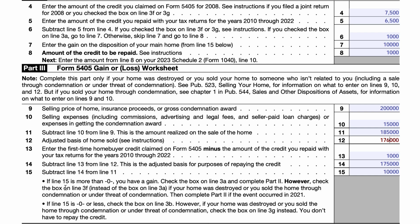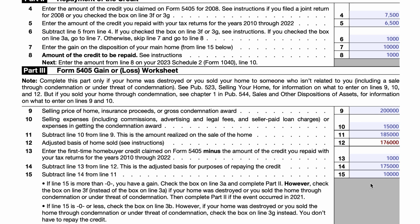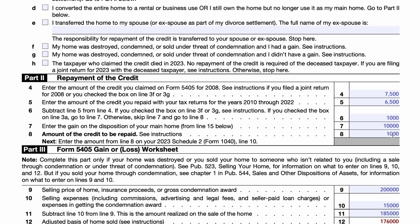So this probably was more of a shock back in 2011 or 12 time frame. You know, now people would just look at an extra $1,000 on their tax bill, and it kind of stinks, but you know, $1,000 when you were going to pay $500 this year anyway isn't the biggest deal in the world. Now, if you realize a loss because of your sale or the condemnation of your home, then you can check either line 3B or line 3G, and you don't have to repay back the credit because you had a loss. So we had a gain of $10,000, and we're gonna keep that in mind when we go through this.